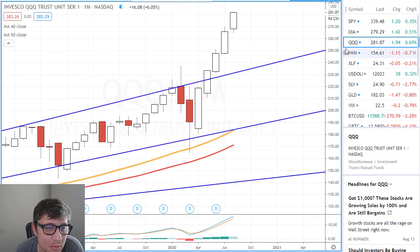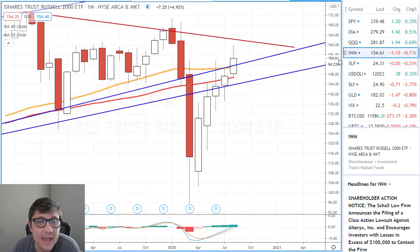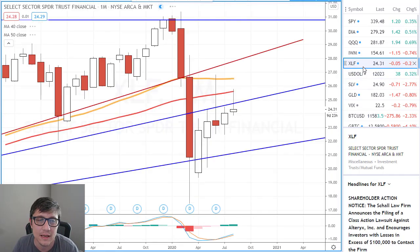NASDAQ, let's look at that. Monthly is just off the charts. Up, up, up, up, up. And IWM, we are above a major trend line right there. Do you see this? But can we stay above it? In a week and a half, can we maintain these higher levels above these trend lines? If so, look for more upside.